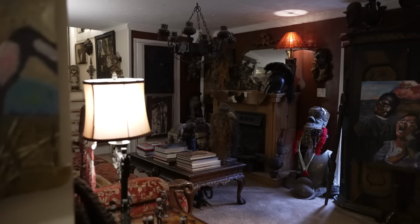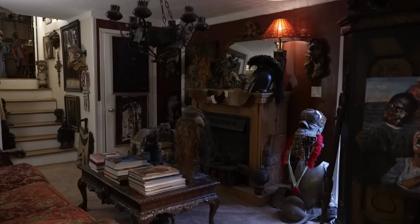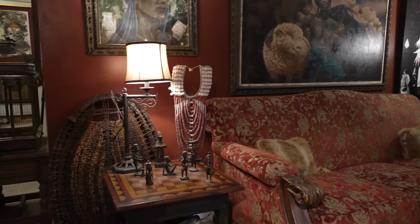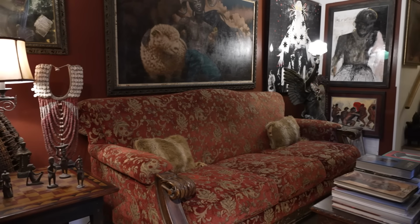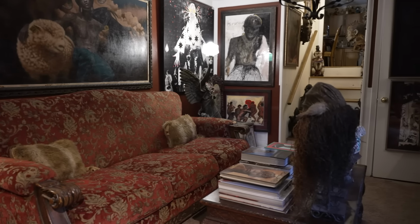Welcome to my den. So the theme here is more medieval Gothic. So you'll see some religious elements. You'll see a lot of dark tones, but even in some of these frames, you'll see more of a Gothic feel to it. So we'll start here. One, we have this floor lamp, which I also found on OfferUp.